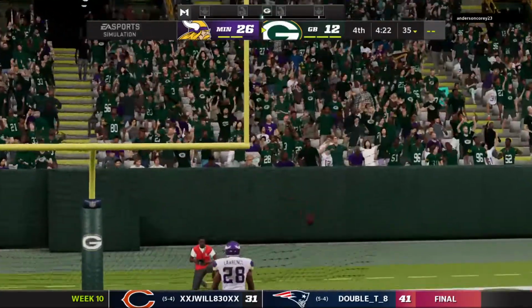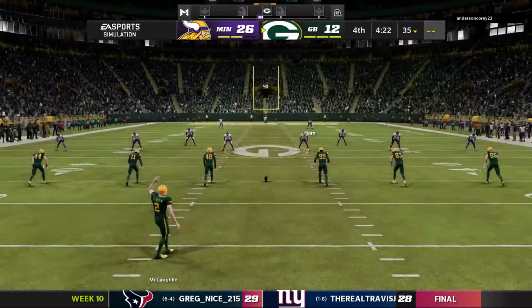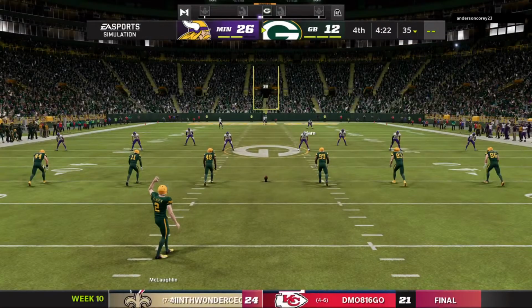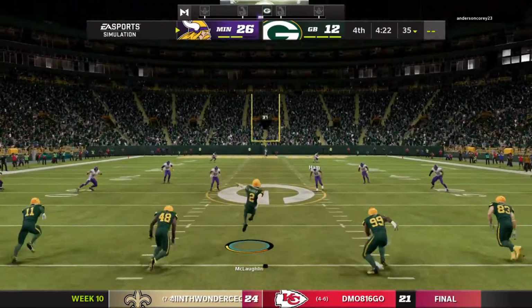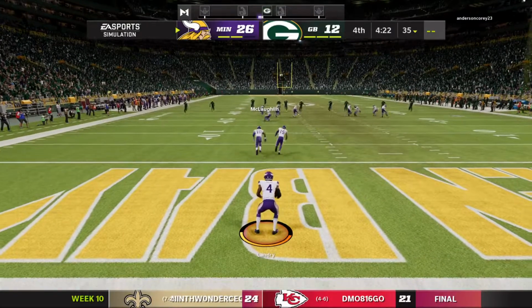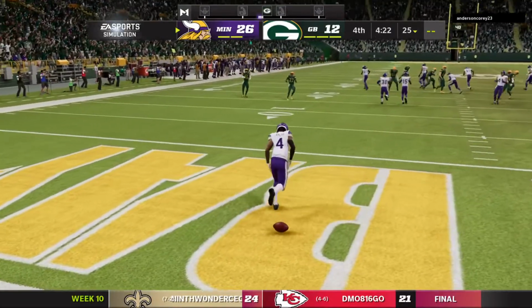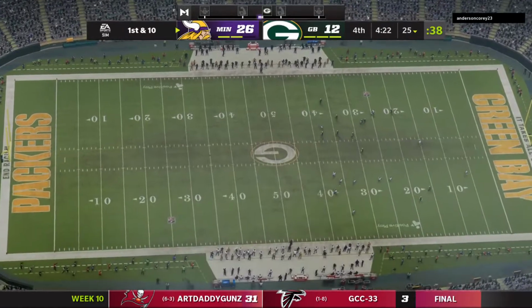Oh, I was just about to say he hadn't missed an extra point all season, but there it is. His first miss, no good. So with the missed PAT in his rearview mirror, he goes back out to kick this one off. And not willing to risk another fumble, he'll sit on this one. It's a touchback.